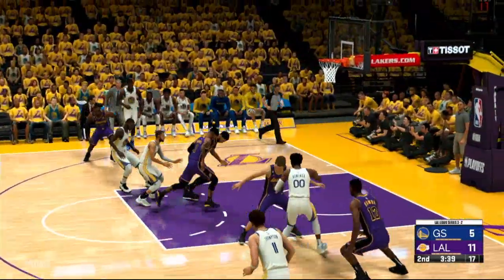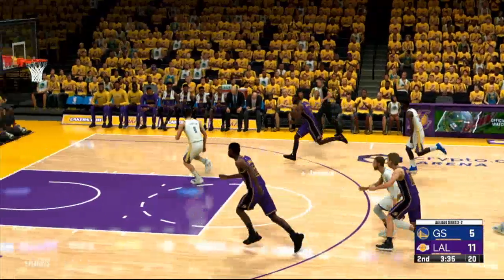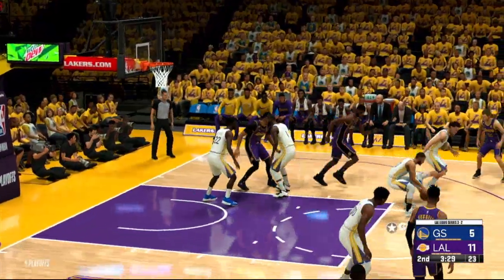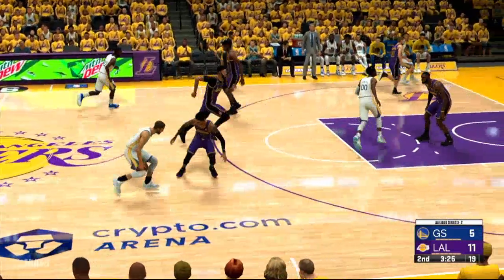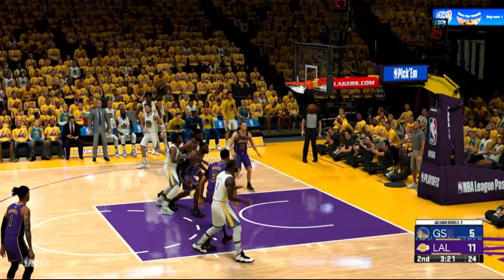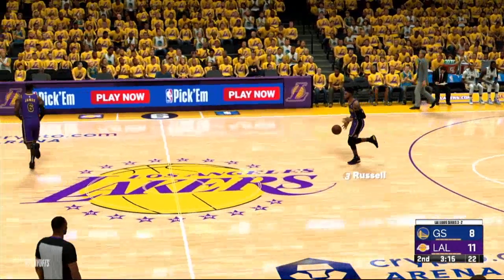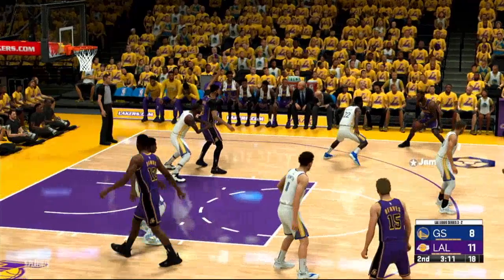Curry against Russell. Stolen by Davis. It's a 3-on-3 fast break. James finds Bamba. Oh, they get a hand on it. And here's Curry. Takes the 3. Hits the 3-pointer. Curry's got himself going here, his first points of the game on the deep ball. Oh, to have a soft touch is one thing, but to do it from 25 feet, come on, Steph.